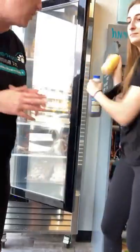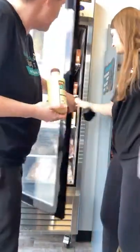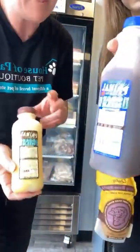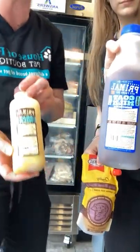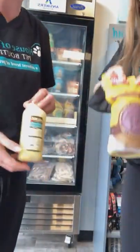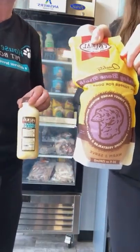So Primal has a goat's milk as well as a bone broth. We've got plain goat's milk, or they also have four different flavored goat's milks. So they've got blueberry, they've got a green smoothie, they've got cranberry, and they've got pumpkin. And then they've got four different flavors of bone broth. So they've got pork, turkey, chicken, and beef.